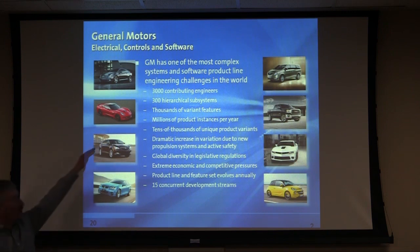So we have millions of product instances per year. We sell about, I think, 9 million vehicles across the globe each year. But if you look at those 9 million, there are about tens of thousands that represent unique product combinations. And we engineer that from a single product line.